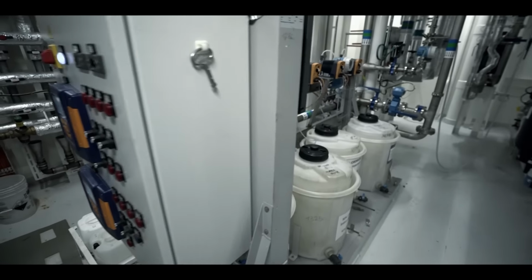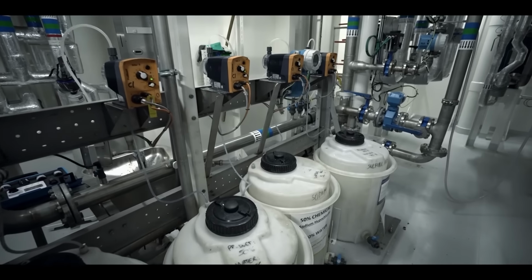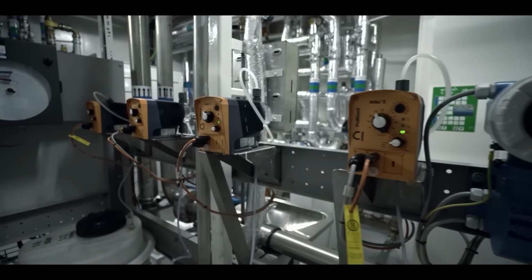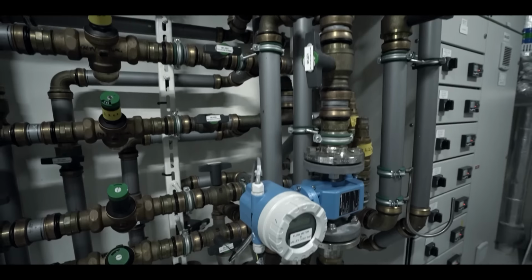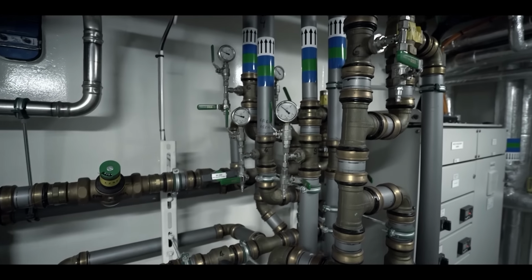To fix this, we've developed a special filter that removes anything that could give the water an unpleasant taste, including chlorine and any potential plastic or metallic tastes that might come from the pipes. After that, we bottle the water we produce on board in glass bottles, which we seal up.